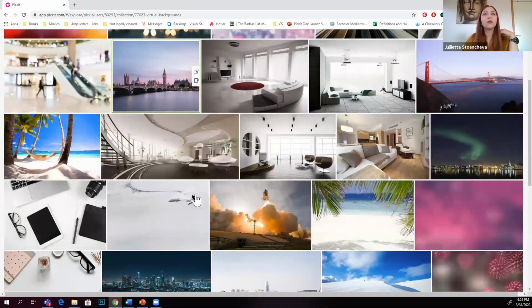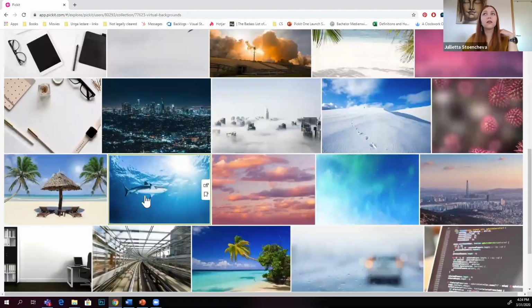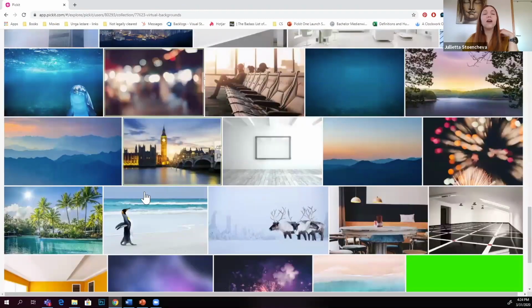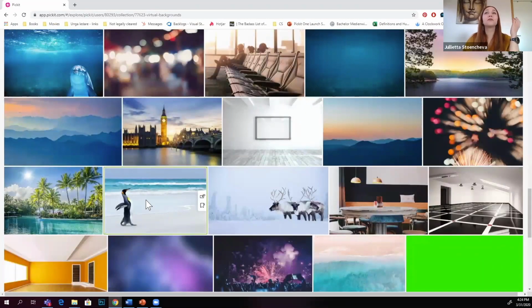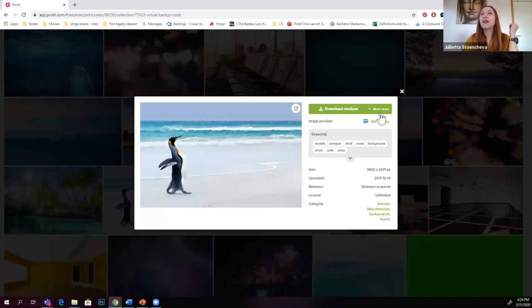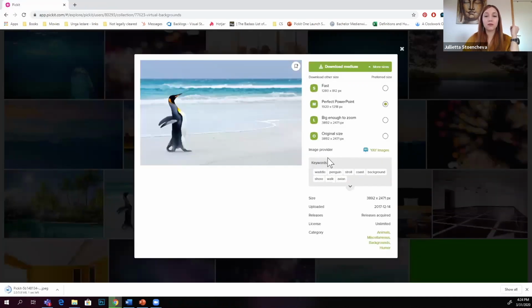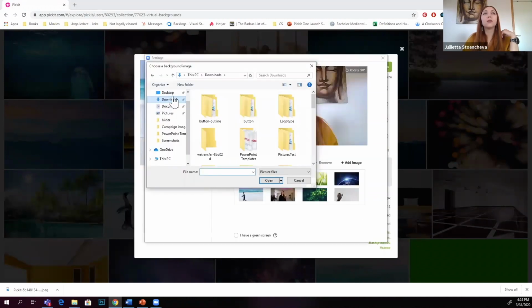Some pretty cool ones going on. All right. This penguin is super hilarious, like I have to take it. I will take the original size because I want the best quality for my virtual background. And I will update my meeting background. Should be my downloads.